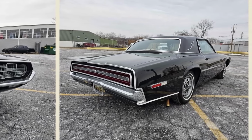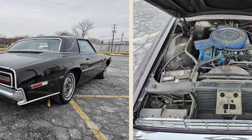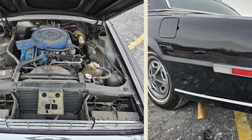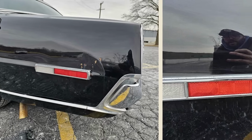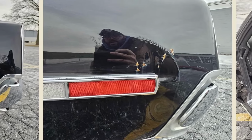The brakes and suspension remain tight, ensuring a solid driving experience. The body has a few dings, including one on the driver's rear quarter panel and another on the passenger side rocker, with a missing trim panel. The interior is largely original, with the exception of an aftermarket radio. While the headliner needs attention, the rest of the cabin is in good shape.